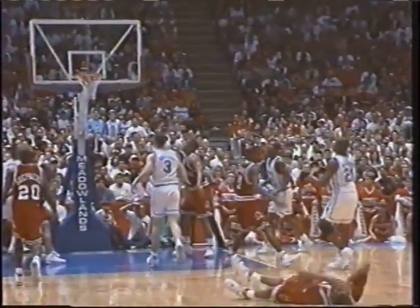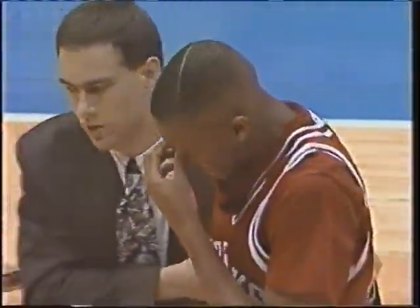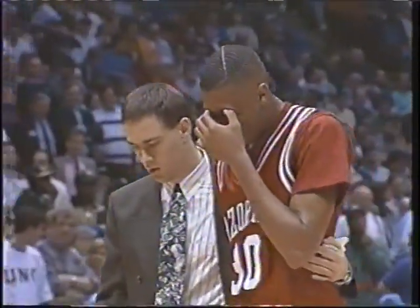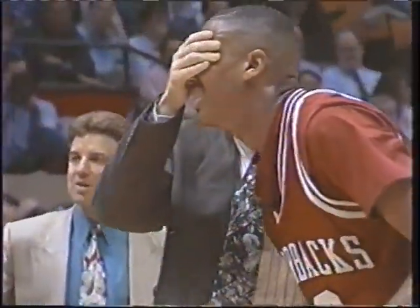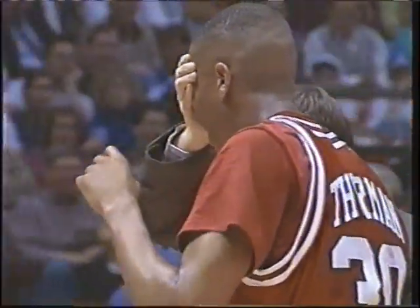Scotty Thurman, the freshman from Ruston, Louisiana. Take a look at the left side of your screen. Here you see, and he takes a tumble right there, and still not really a solid look at what happened. Maybe he got poked in the eye or bumped in the eye. He seems to be a little dazed and will need to sit down for a while to get his bearings. And they do need him. First team all Southeast Conference selection as a freshman, Scotty Thurman, leading scorer for the Razorbacks.